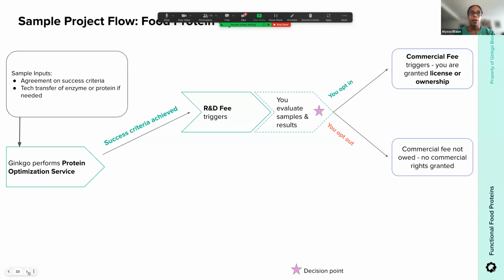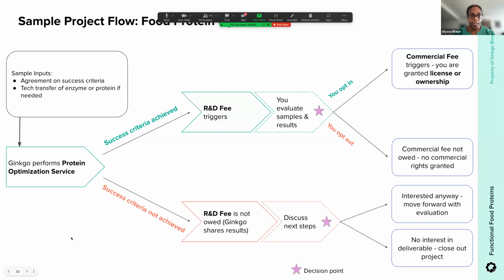Alternatively, we could not meet the success criteria. In that case, we'll still share the results, but you do not owe the fee. We'll, of course, have some discussion around what has happened. At the end of that discussion, it might be that we got really close and you're still interested in this deliverable anyway, in which case we could move forward with evaluation and you'd go through the sequence of activities in this first row.